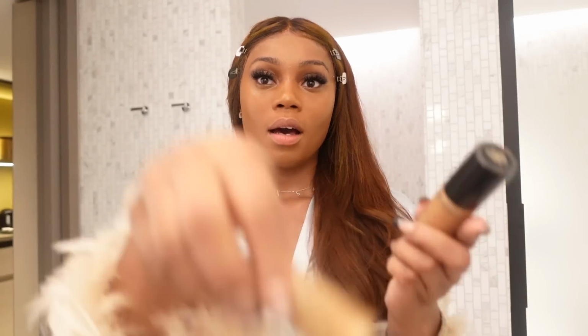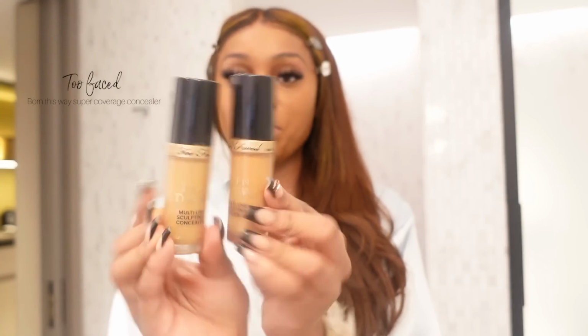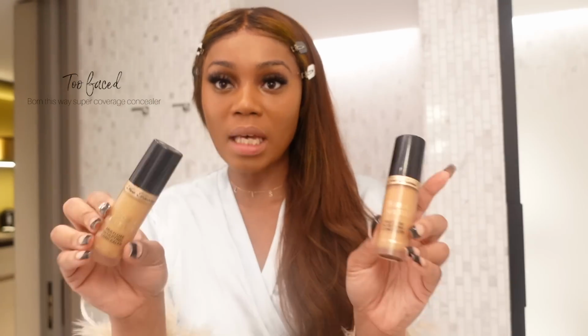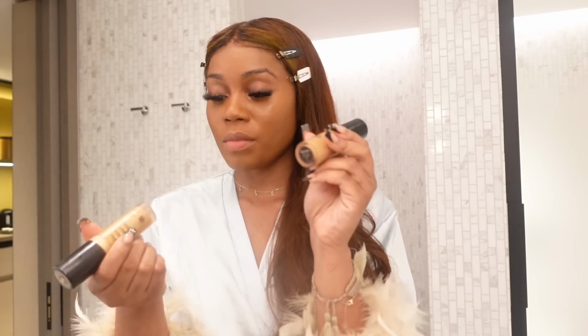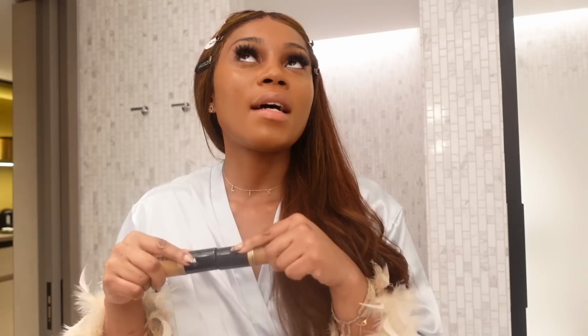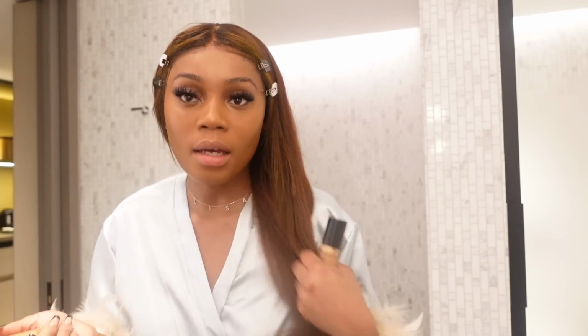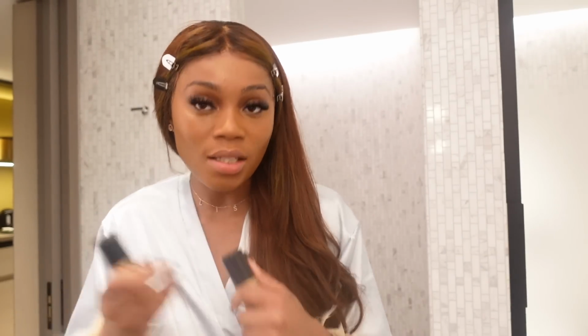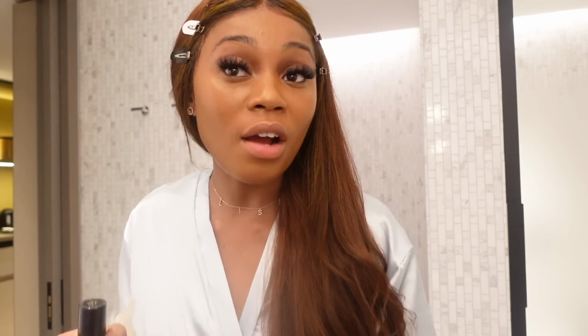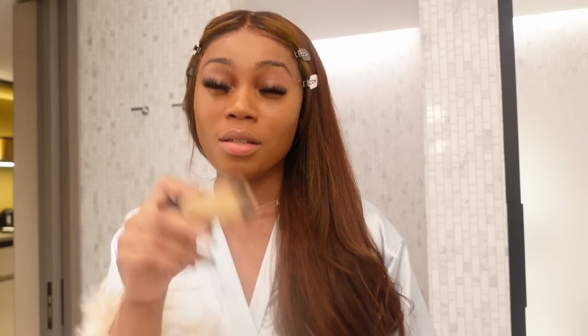Oh. I'm using my Too Faced Born This Way Multi-Use Sculpting Concealer. I've got the shade Warm Sand and I've got the shade Cookie. I absolutely love these concealers. There's not a concealer out there that is better than this. I will testify in front of a judge that this is the best concealer hands down. Have I tried every other single concealer? No, I haven't. But I know a good concealer when I see it.